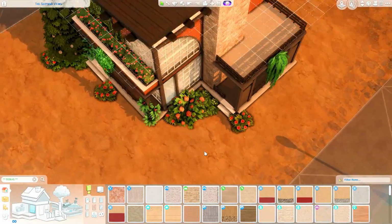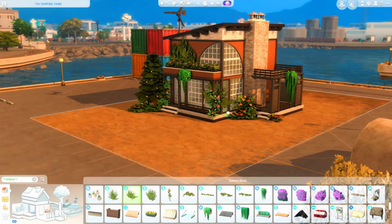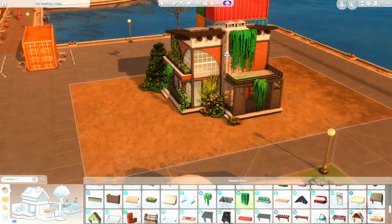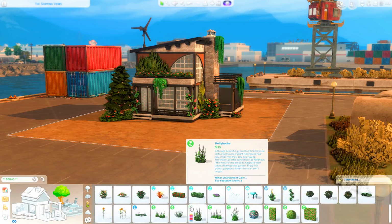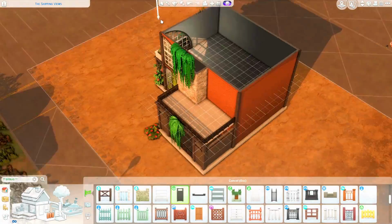I had a lot of fun doing it, and I really wanted it to look, again, overgrown and a little bit unkempt, as it were. But then on the inside, you'll see when we get to the inside, I don't want to spoil anything. And then we even end up doing a pool in the back garden, so it's just a really nice house. I really like how this one came out.